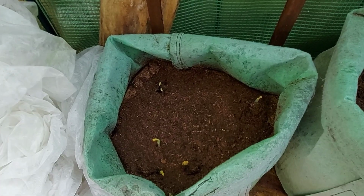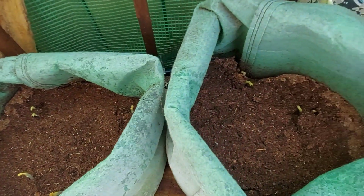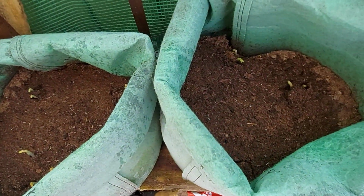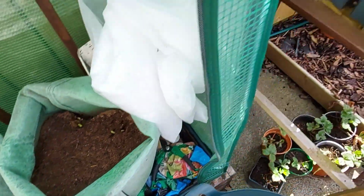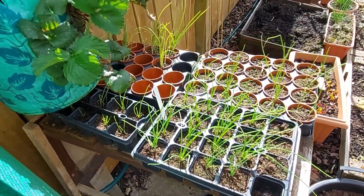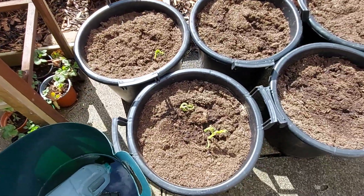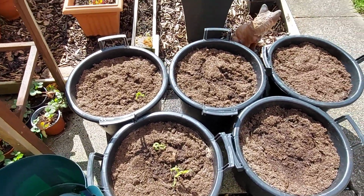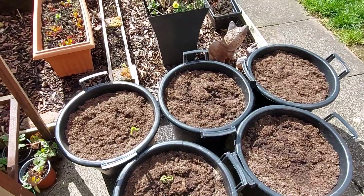My Epicure, as in Ayrshire potatoes, have started to come up, so I need to get some more compost on them. These are just spare stuff. My Maris Pipers have started to show as well, so they'll be coming up. They'll be getting covered again if we ever get any frost.